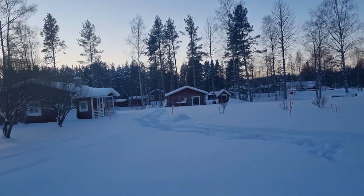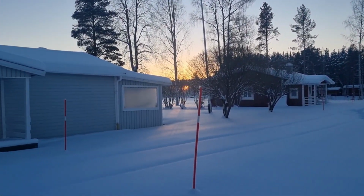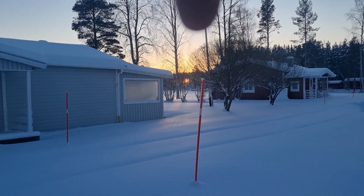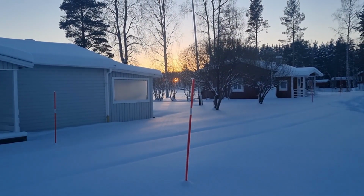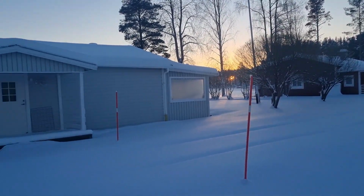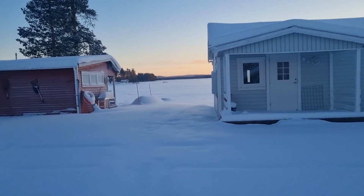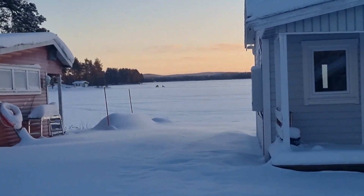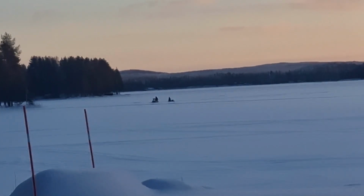We're trying to catch the few hours of daylight. See, the sun is already setting and it's just midday. It's like this this time of year. But it's a beautiful day, like 8 degrees Celsius. And there are two snowmobiles stuck out on the lake.